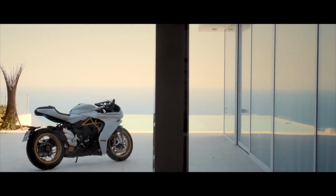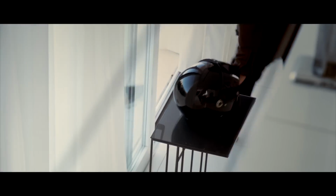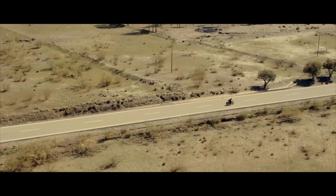This week, MV Agusta announced their 2021 update for their Superveloce lineup, and I'm a huge fan of this bike, both in the way that it rides and the way it looks. So here are 7 of the best new features for this model year that you need to know about.